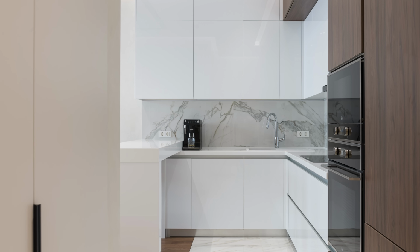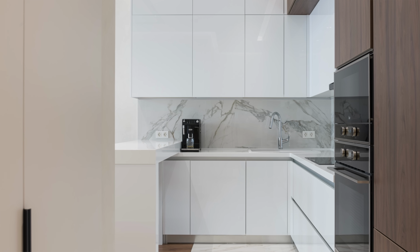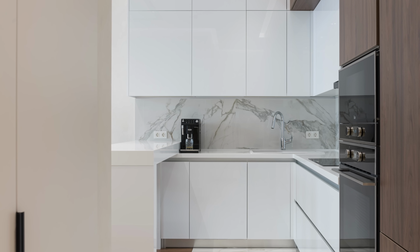Sometimes you can even tile over tile. Have a professional out to do that, but it's worth looking into. Right now, I'm really loving this trend of the two-tone backsplash countertop in slab stone, but that is a big endeavor, it's a big expense, and it's not something that's for everyone.